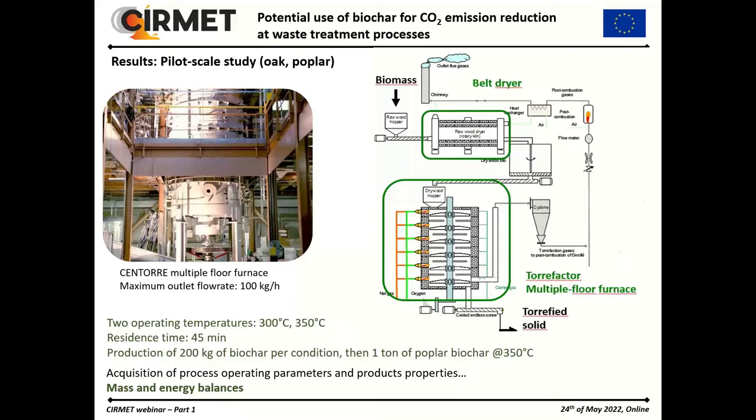Once the conditions have been set from the lab scale study, some tests have been made on the pilot scale CEA furnace, Centauré, with oak and poplar for 45 minutes under the two most severe torrefaction conditions, 300 and 350 degrees centigrade, this one being close to pyrolysis. A bit out of the scope of torrefaction, this is the highest temperature that can be reached in the furnace.